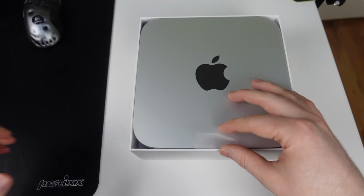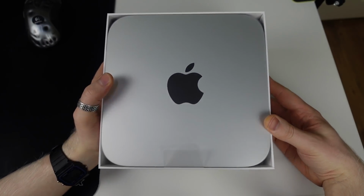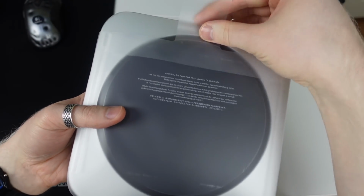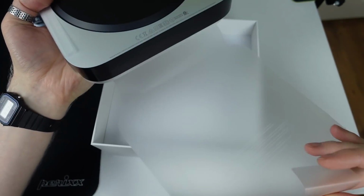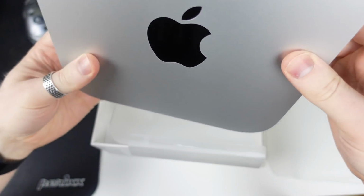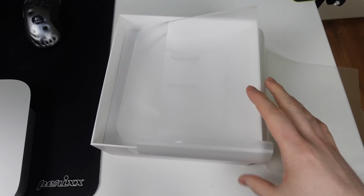Okay, next up is the machine itself. Look at the box hugging the machine. You couldn't make the box any smaller. Let's have a look. Pull the tab. Okay. And let's slide her out. There it is. Brand new Mac Mini. Is that my fingerprint on it already? Oh my gosh. Okay, there it is. Let's look at that in a minute.